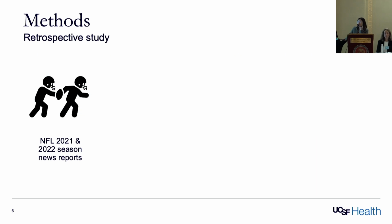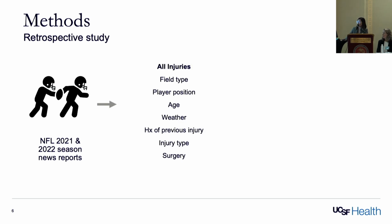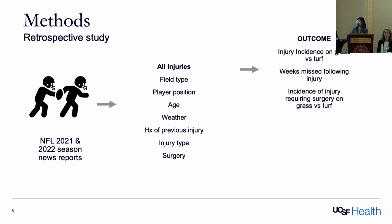So we pulled data from the 2021 and 2022 NFL seasons, scouring through news reports of players that were injured and how much time they missed. For every injury recorded, we found the field type, the player position, age, weather that day, history of previous injury in that player, injury type, and then whether or not they went on to surgery.